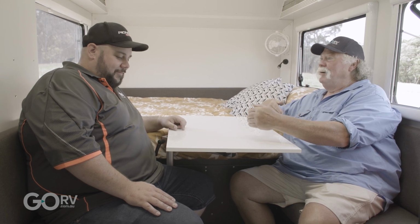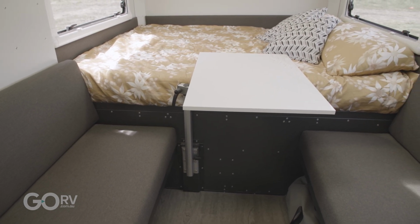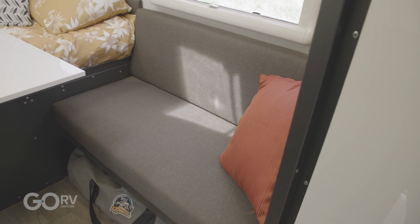Mate, there's not many car width hybrids that a couple of units our size can actually sit comfortably at the table, sensibly. Yeah, and it's a good space. The only thing we're missing is a couple of cold beers.